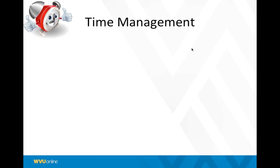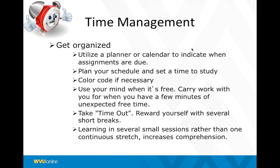First, we're going to start off by talking a little bit about time management. And the favorite way that I would suggest to manage your time beginning at the first part of the semester is to take your syllabus from each course and write down in a planner or a calendar or an electronic device all of your assignments and your exams, everything that's due.